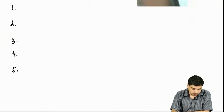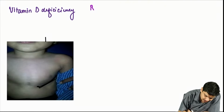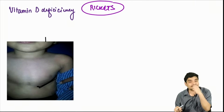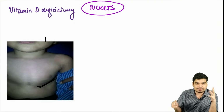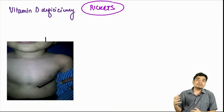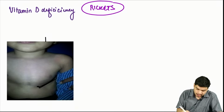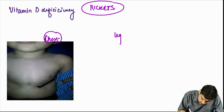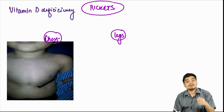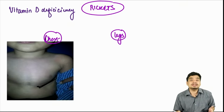Now let's move on towards vitamin D deficiency, that is rickets. In rickets, there are going to be two main sets of changes, in two main areas of the body which are going to get affected. One is your chest, the other one is your legs. As far as the chest is concerned, what happens in vitamin D deficiency?